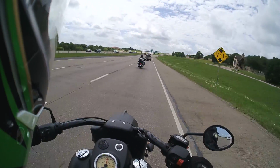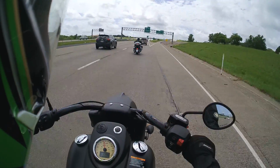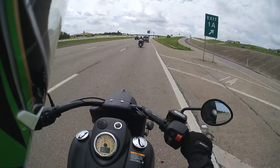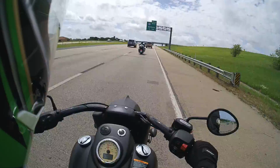There's a gear indicator on the dash. And I was on the freeway in fourth gear. Got up to sixth right in time for the guy in front of me to slow down.